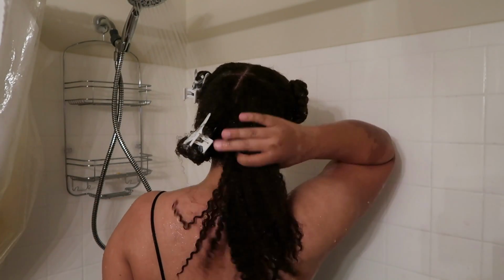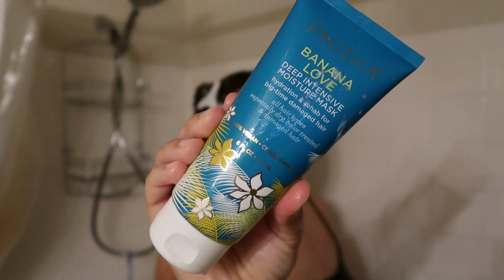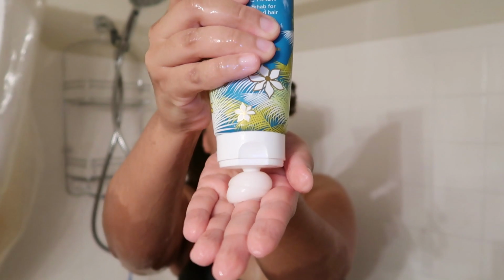After rinsing the conditioner out of this section, my hair does feel really good. For my deep conditioner, I'm using the Banana Love Deep Intense Moisture Mask from Pacifica, and as you can see, the consistency isn't really dense.